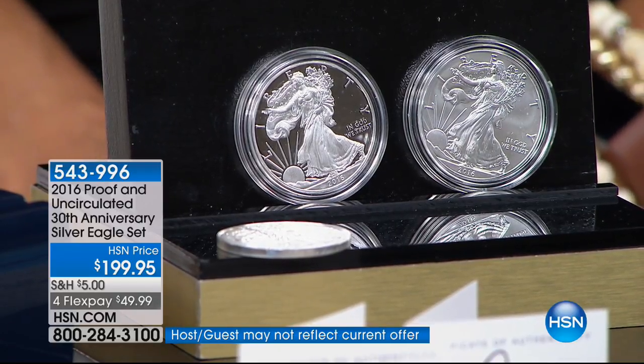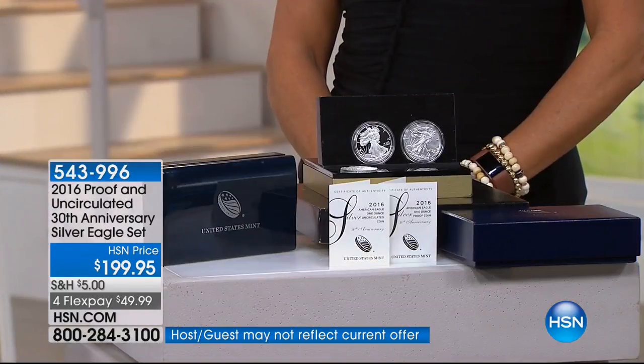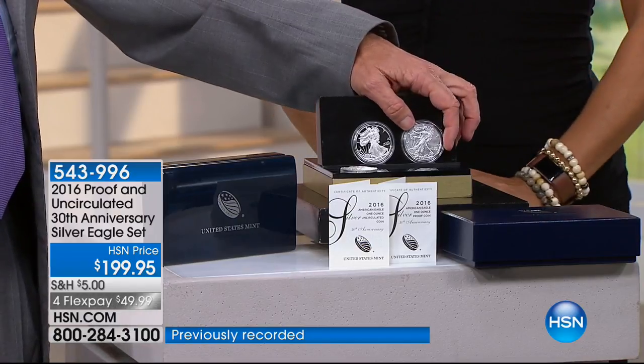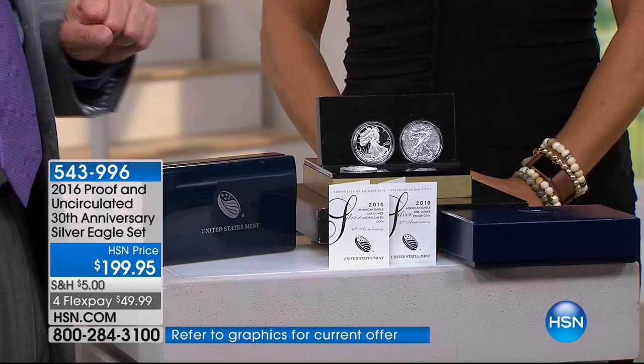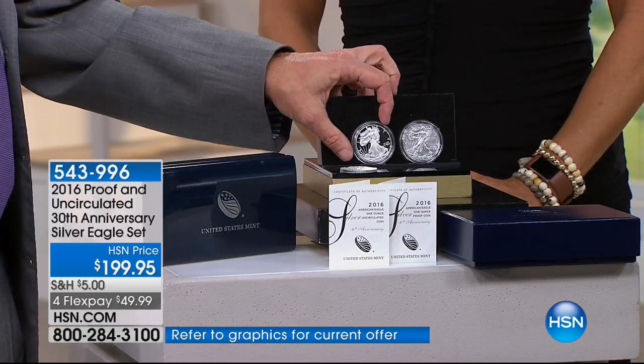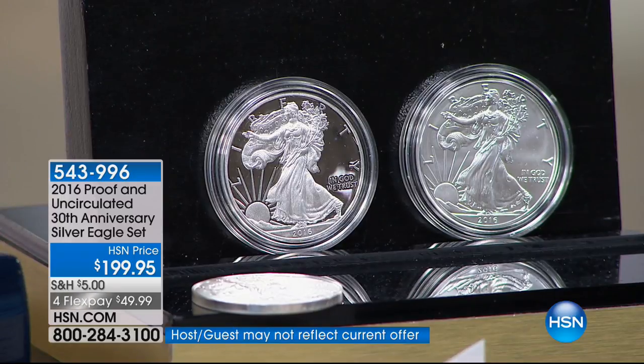Now, here's the key consideration to this, because of the boxes, because of the limited edition of the coins. So if you're looking for the rarest satin finished silver eagle ever made by the United States government, it would be this coin right here. If you are looking for the rarest regular West Point minted proof silver eagle ever made by the United States government, it would be this coin right here. And you get them both.